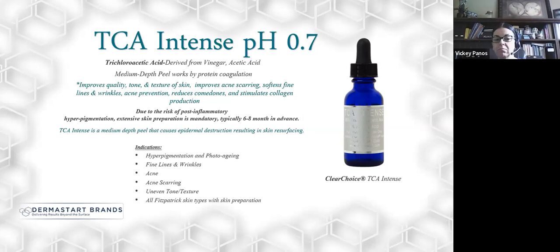This is a great anti-aging treatment. It improves the quality, the tone, and texture of skin. It helps to improve acne scarring. It helps soften fine lines and wrinkles. It prevents acne breakouts, reduces comedones, and stimulates collagen production.